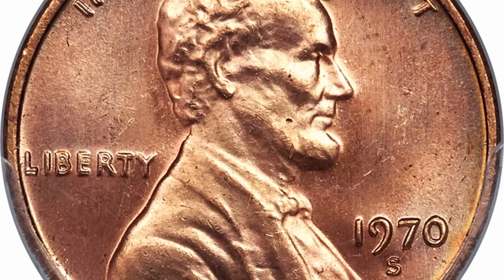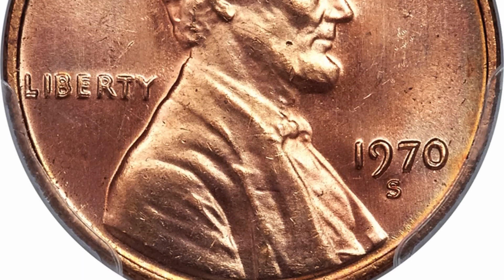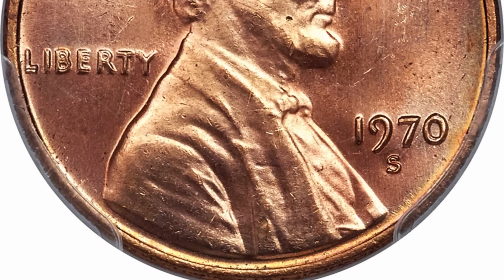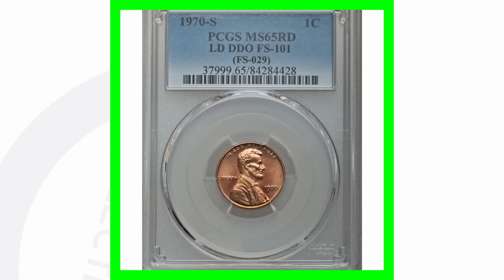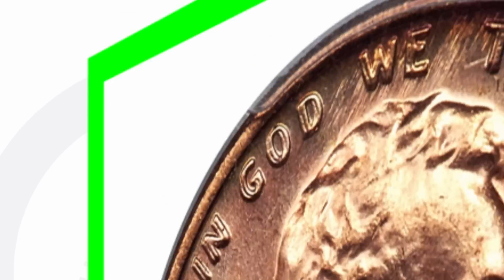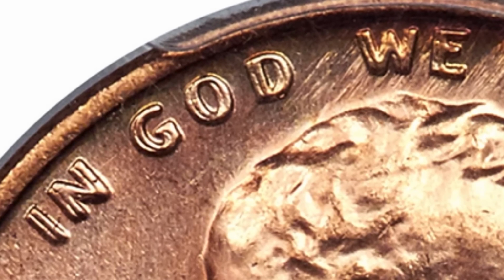So the grade is going to be a huge factor when determining the ultimate value of the coin, of course, because there might be only one graded at a certain grade, and for other coins there might be thousands of them graded at a certain grade. So that's not going to have as high a demand. A coin like this is going to have a high demand because of the grade. Like I said, nearly a $10,000 coin.